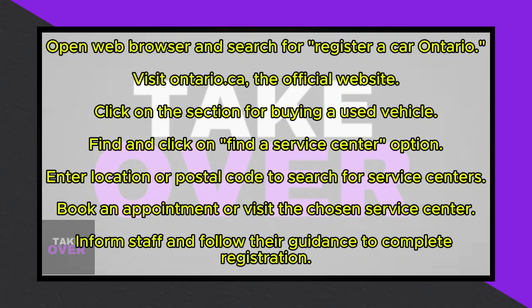At the service center, inform the staff that you're there to register your car, and they will guide you through the process. And that's all there is to it. Following these steps, you can easily register your used car in Ontario.